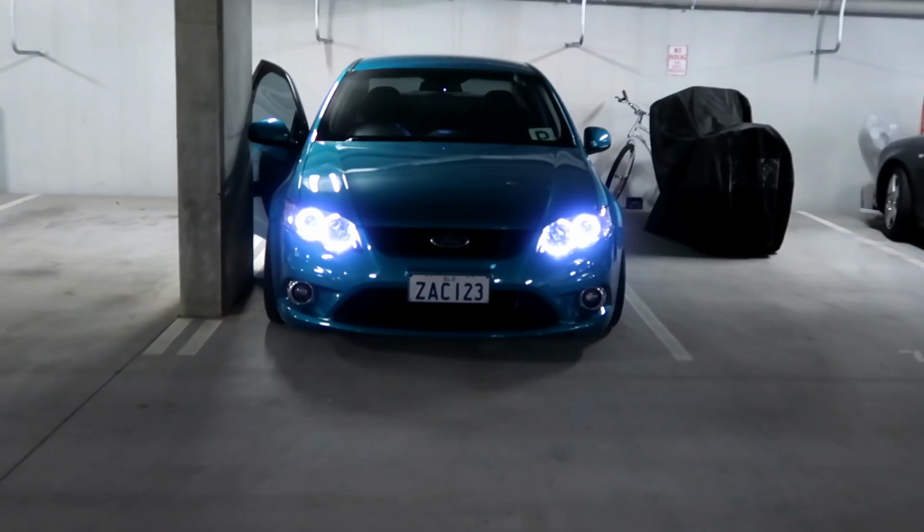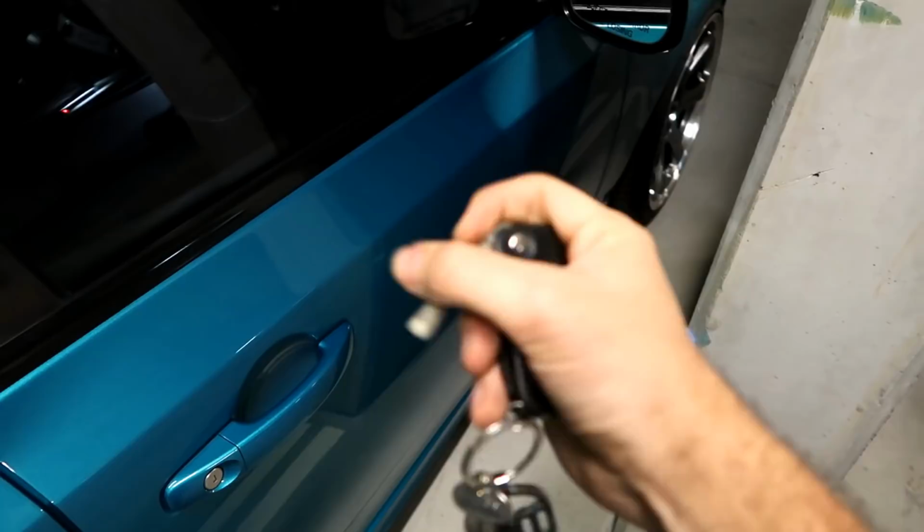Oh, get in me, daddy. Rightio, let's turn the beast off before I drain all the battery. And close that. And lock her up, ready for tomorrow.